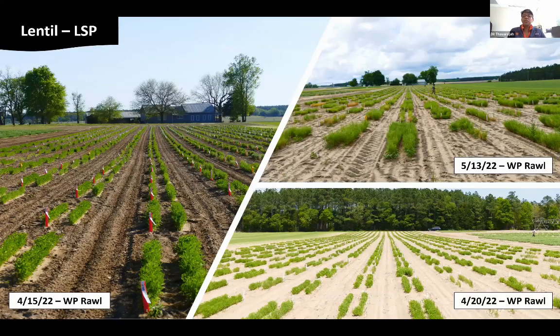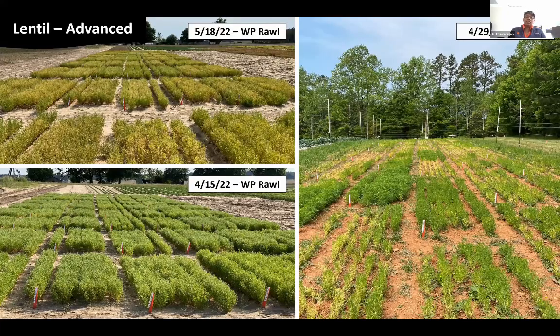And same here, this is our lentil diversity mapping population that we grow at the Pillion. You can see quite a bit of diversity, and our panel was very successful last year. There are 2 PhD projects working on this. Also, we are using some of these accessions to develop short-duration cultivars for South Carolina. And these are the advanced trials in the rows.